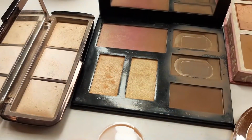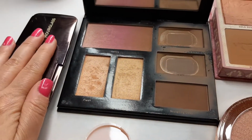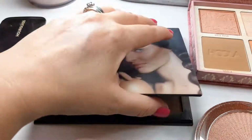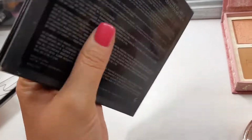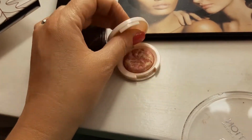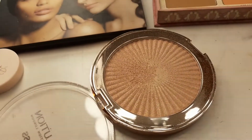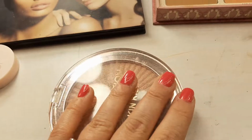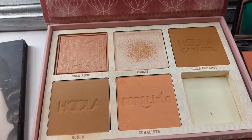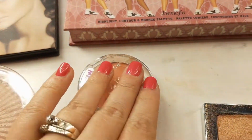For the face products, we have the Hourglass Ambient Lighting Trio in here. This is the Kevyn Aucoin Contour Book. I believe it's volume 3. Yes. Then we have that Ciate London Blush in Matchmaker. We have the Revolution Peach Kiss Highlighter. The Cheek Leaders Bronze Squad Palette. The Essence Autumn Peach Blush.